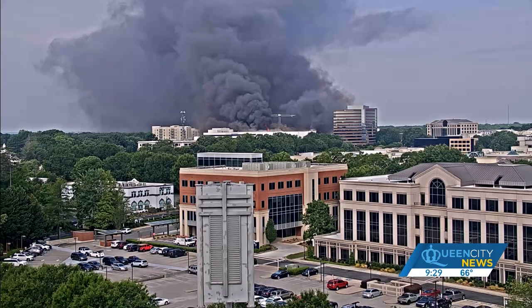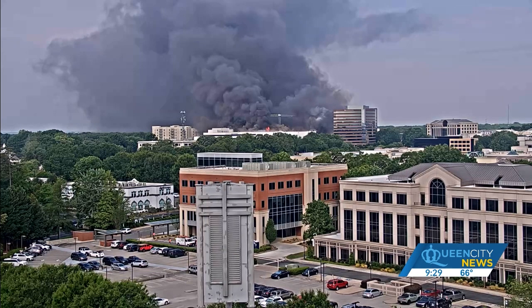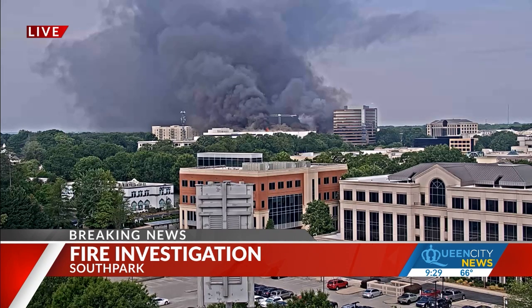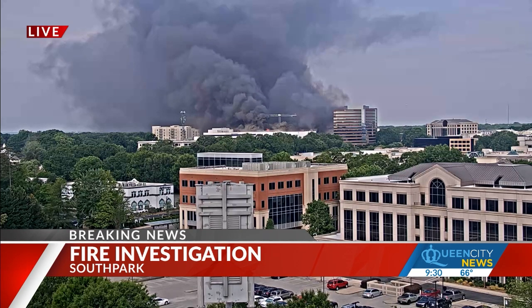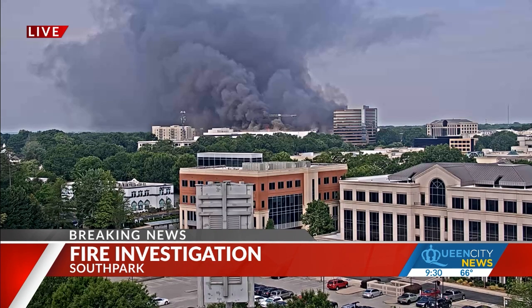This is in South Park. And the color of the smoke signals the intensity of what's burning because it is dark and it is thick. This is happening in South Park right now. Firefighters are responding. You can see a crane up above. We're still working to confirm exactly what is on fire right now. We have crews headed that way.